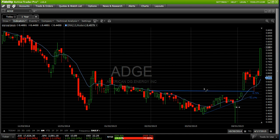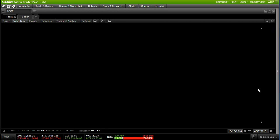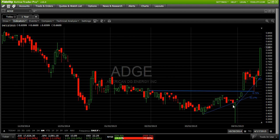We can draw our own trend line coming from here and right up the bottom of the stock. So that trend line that I just put in will now give us a base of where to play this stock. The stock will now come and go off this trend line. You can buy every time you hit the trend line, and sell every time the stock spikes up.